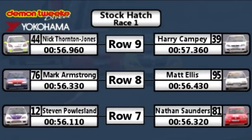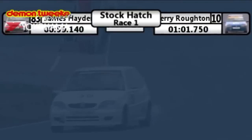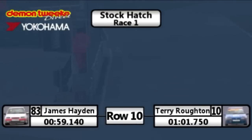Then next up, row seven, we have Stephen Powelton and Nathan Saunders, another newcomer. Row eight, Mark Armstrong and Matt Ellis. Row nine, Nick Fulton-Jones and Harry Campion. Two people are in their third ever car meeting, and they're both in the second row, who I mentioned earlier, Rob Drake and Shane Deegan. Watch out for them.